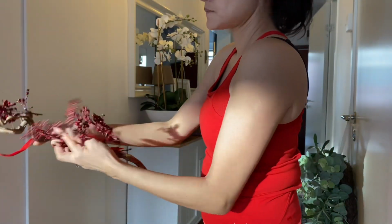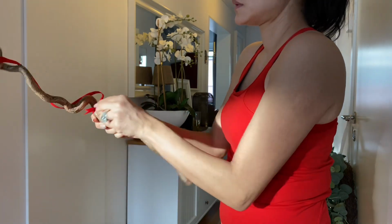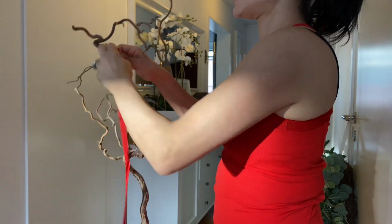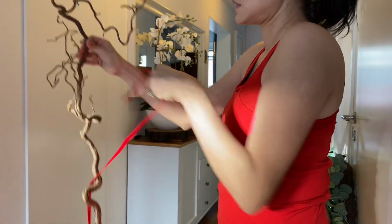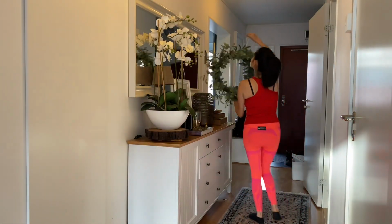I used them to create this sort of decor piece for Chinese New Year. And I was watching a YouTuber called Valentina from the House of Valentina, and she was talking about these twigs that we have here in Sweden, that in Scandinavia, they like to use natural elements in their decor. And yes, we do. That was a twig, and that's exactly what she was talking about.